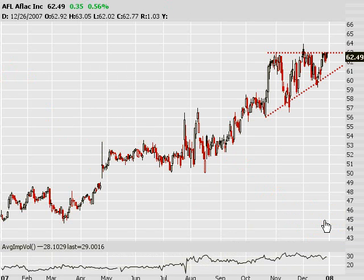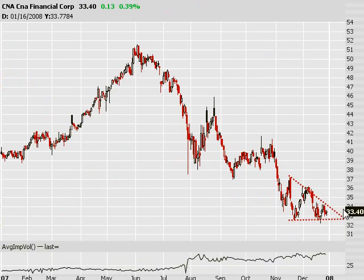Next is AFLAC. Yeah, I know I couldn't do anything better than some boring insurance stocks, but hey, nice little setup here. If you look at this, this is going to be good for about a 6-point breakout to the upside if it breaks resistance. Next is CNA. Descending triangle, you can see this here pretty clearly. Wait for a break of about 32.5 before entering.